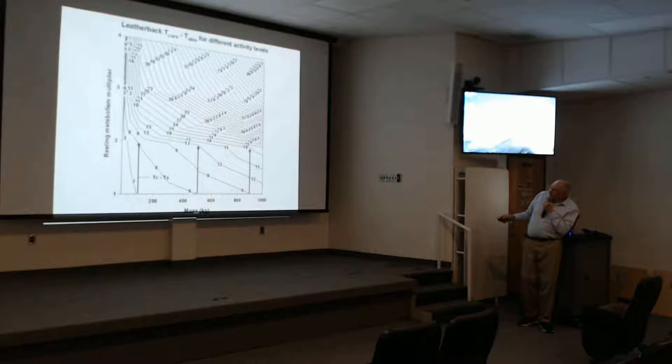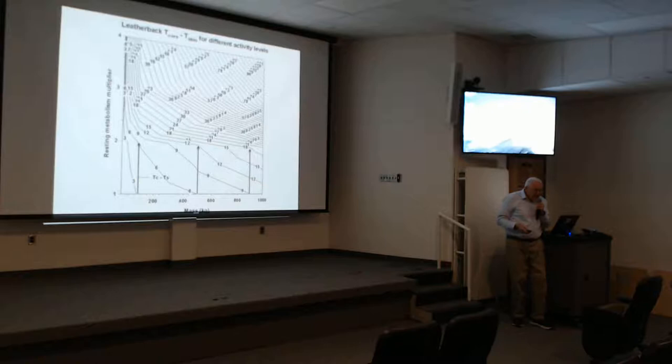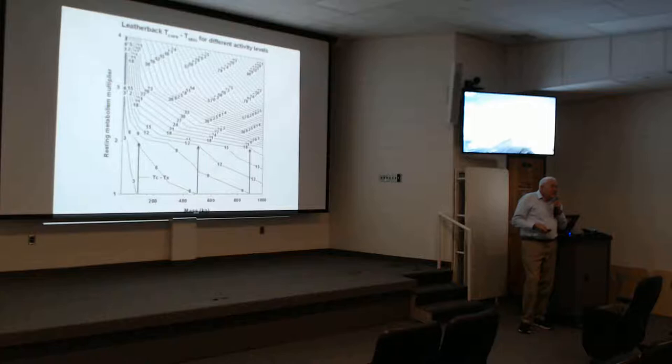In other words, the metabolic rate allowable requires that bigger animals have to stay out of this area. They've got to be down here, and they've got to be going fairly slowly. Little tiny guys can have huge metabolic rates, 4 times resting, no problem. So we begin to understand that this whole metabolism and water temperature relationship is a very nonlinear phenomenon.